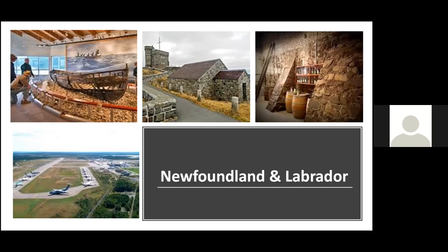And of course, Gander Airport is sometimes referred to as the crossroads of the world, thanks to its Atlantic Ocean location between Europe and North America.